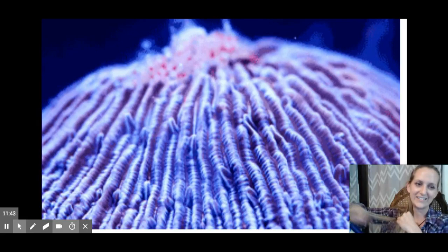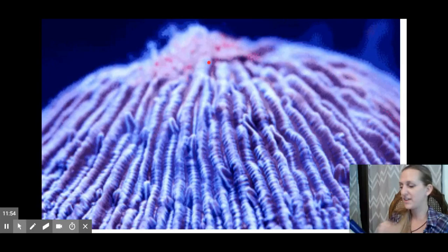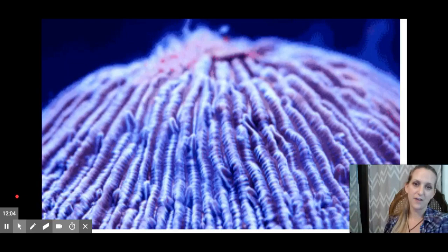Whatever. I can't think of the name of this. But what this organism does is it secretes a mucus onto itself. And then what you see here is reds and little whites, and obviously this is very much sped up. It's like marine snow and just particulate matter that's settling down, and it gets stuck on that mucus and it sucks it back in.